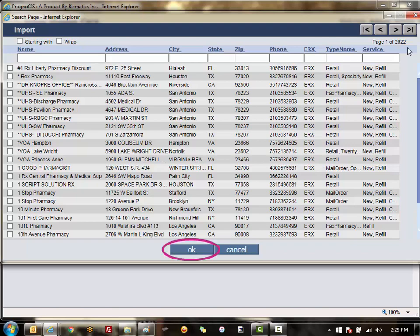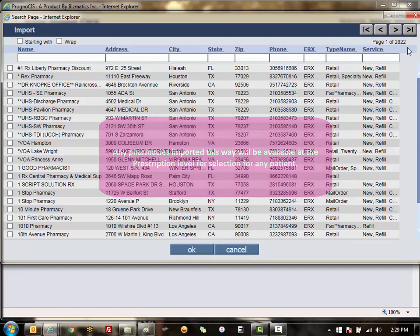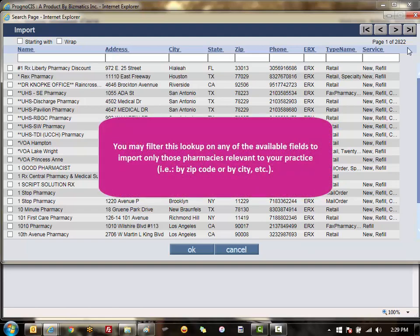So if you click OK at this level, you will import all of the pharmacies within the directory, which is perfectly fine because then you can choose as you need to on the prescription level. Some clients, however, like to restrict it to just their local pharmacies. So you can filter this screen geographically.